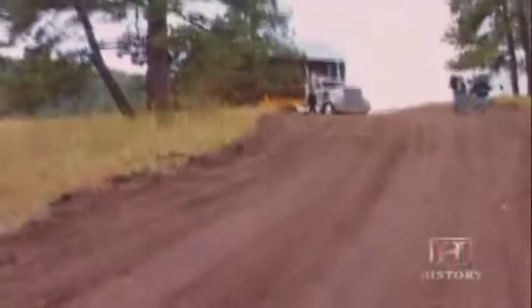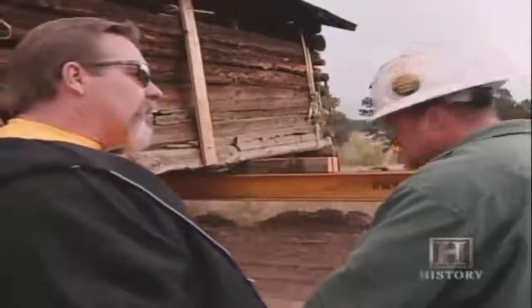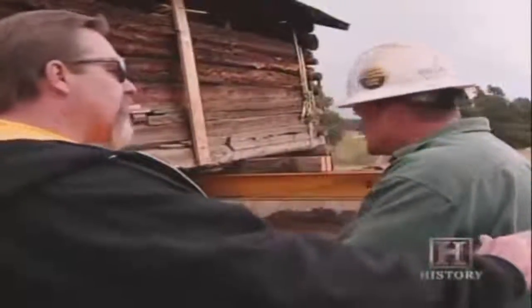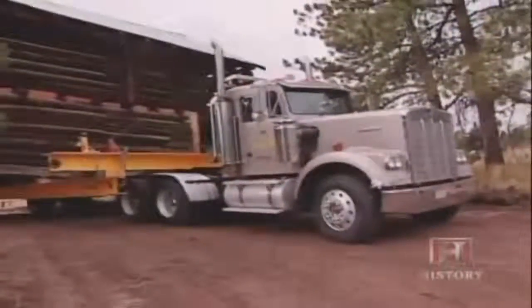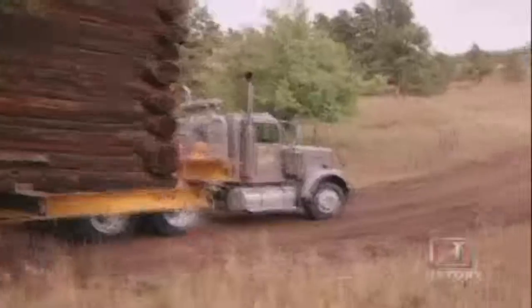You saw the speed I was going, right? Yeah. Okay, and that's the speed we're gonna maintain down this hill. It's just in low gear, letting the tranny work. I got a little bit of brake going. You just keep tension on the chain. We're dragging a little bit on this beam.